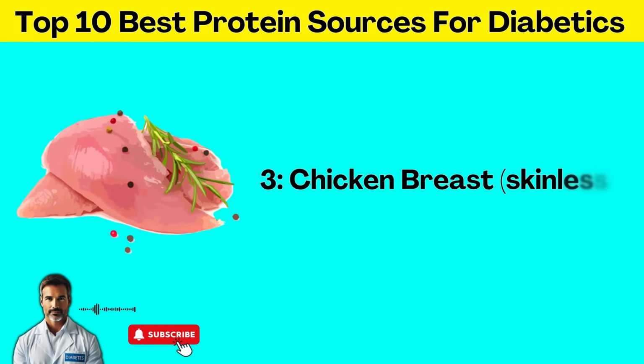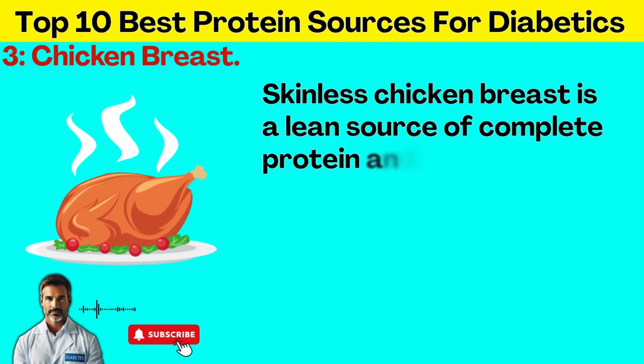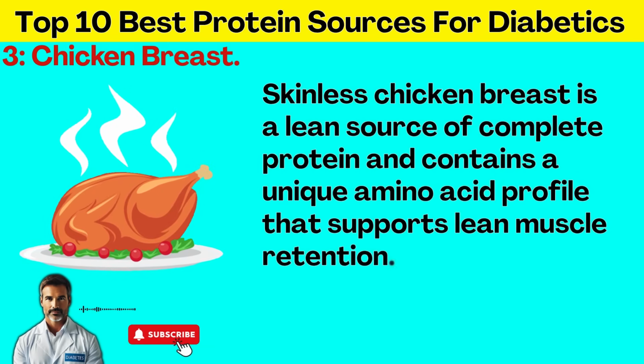3. Chicken breast, skinless. Skinless chicken breast is a lean source of complete protein and contains a unique amino acid profile that supports lean muscle retention.